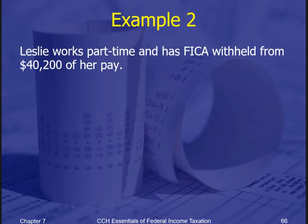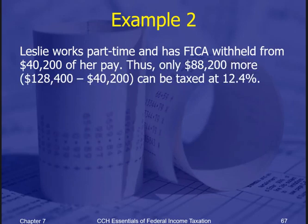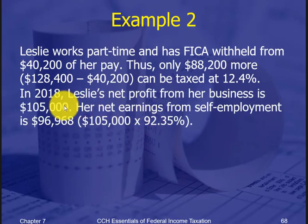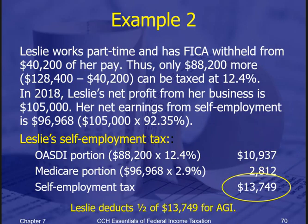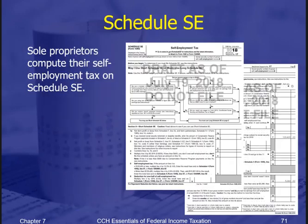She works part-time and has FICA withheld for $40,200, and then she has self-employment. So only $88,200 more, up to $128,400, will be taxed at 12.4%. Her profit was $105,000. You figure out the 92.35%. You figure out that she can go up to $128,400. She already paid taxes on this $40,200 at her employer. So take the 88.2 times 12.4%, and all of the 96 is subject to 2.9%. Add that together, okay? Take half of that as a deduction for AGI.